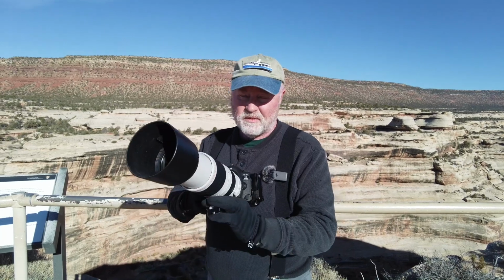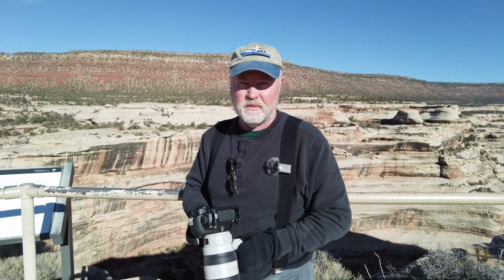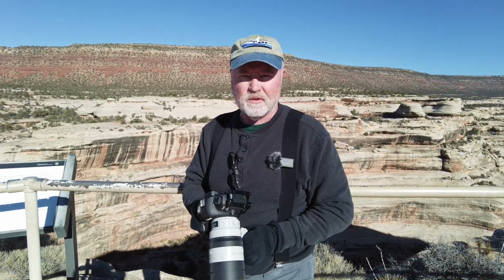And I'm going to take this opportunity to give you a few travel photography tips. Now, one of the things you'll probably notice is that I've got my monster lens on, and the reason for that is that the ruins are actually quite a long ways away from the observation area, and it really takes the long lens to get a good close-up photograph of the ruins.